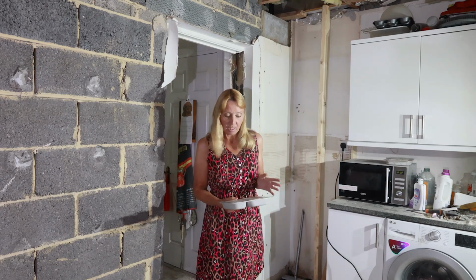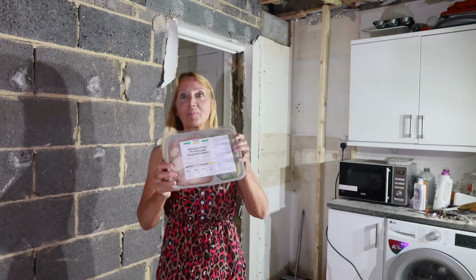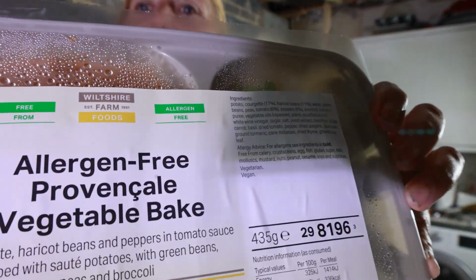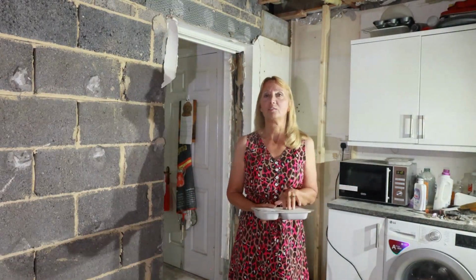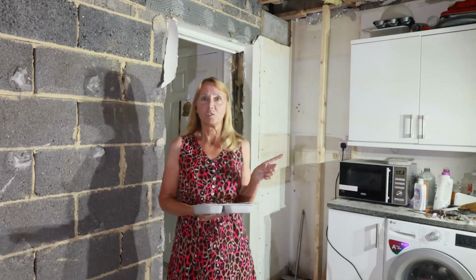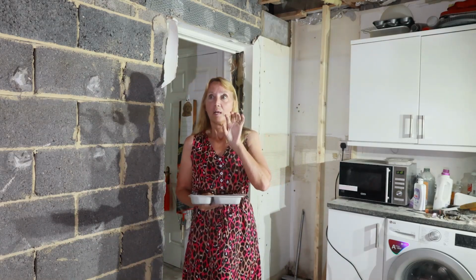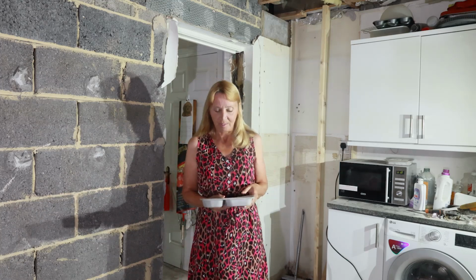So this is allergen free. I don't know if you can see it. I'll have to go really close now. Can you see that? Yes. This one is the allergen free from the vegetarian range. It's not the one from the allergen free area, because that one's got garlic in.